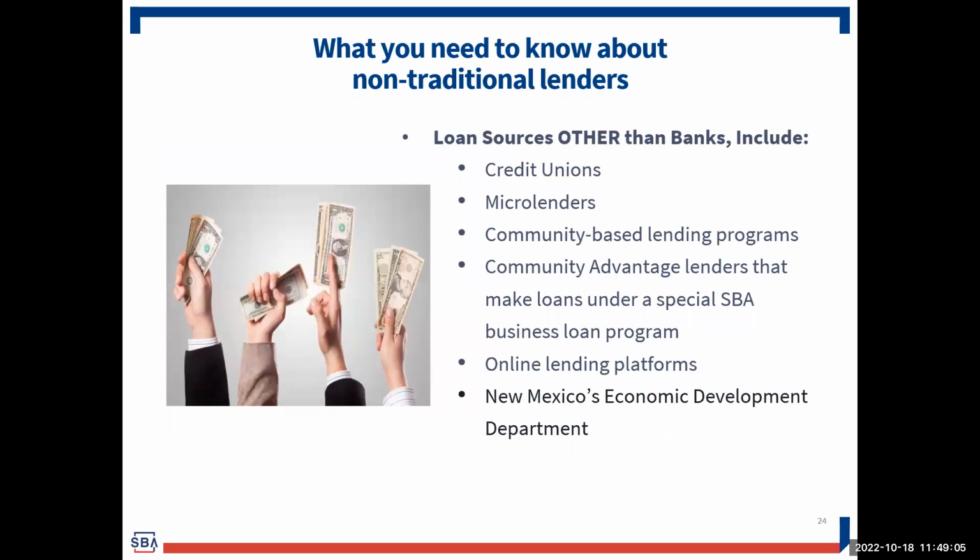What you need to know about non-traditional lenders. Those are the credit unions, the microlenders, the community-based lending programs, and community advantage lenders that make loans under a special SBA business loan program. Our community advantage lender within New Mexico is DreamSpring. It's dream like you're dreaming, spring like the time of year. So DreamSpring, all one word, dreamspring.org, O-R-G.